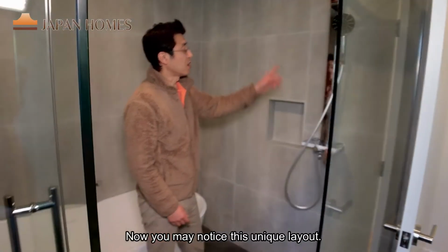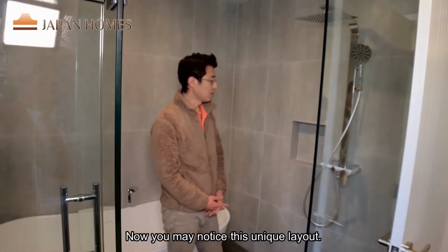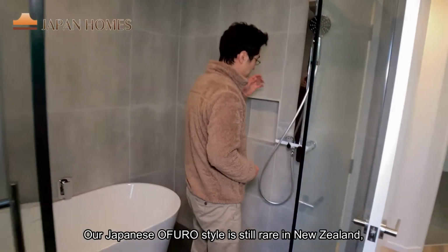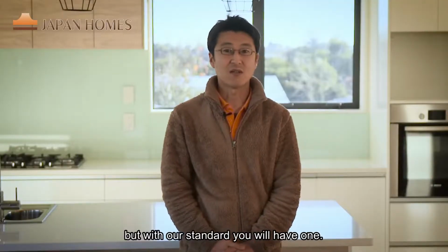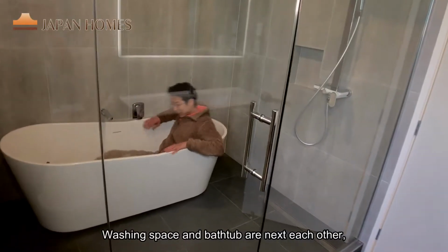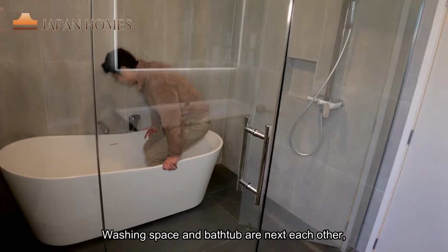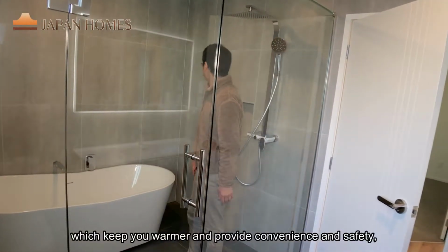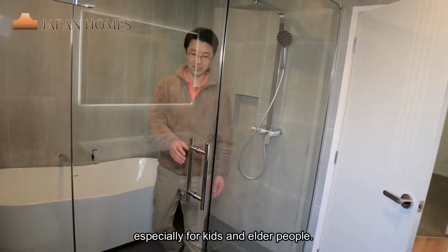Now you may notice this unique layout. Our Japanese ofuro style is still rare in New Zealand, but with our standard you will have one washing space and bathtub next to each other, which keep you warm and provide convenience and safety, especially for kids and elderly people.